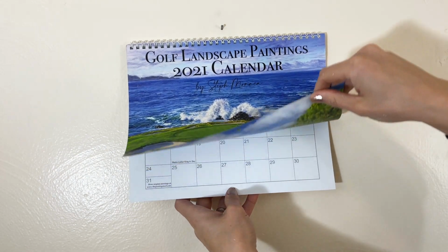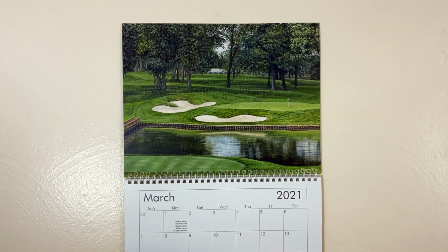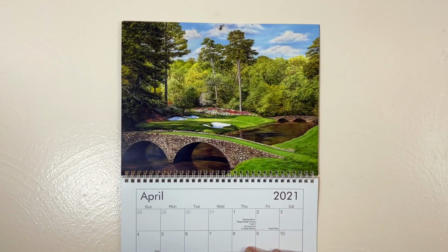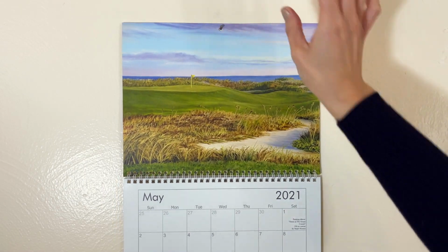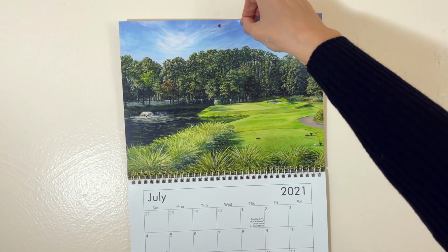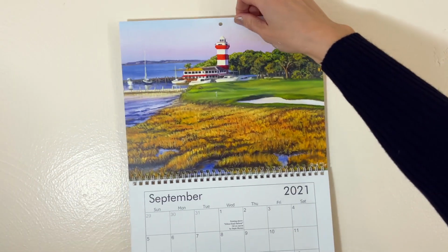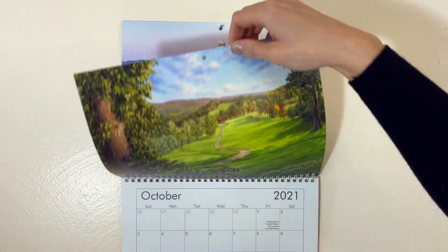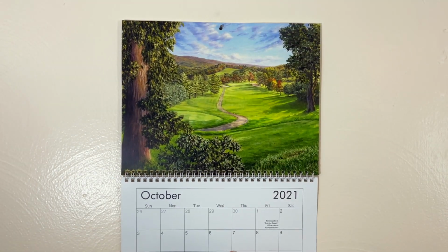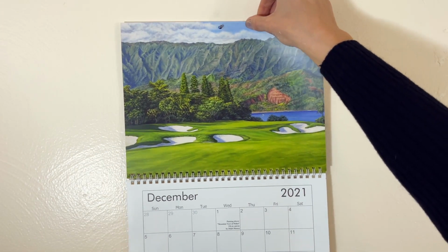Each month of the 2021 calendar features a unique golf course landscape painting that I created myself in the year 2020 using acrylic or oil paint on canvas. I then professionally scanned the image and had it uploaded for printing in my calendar. This calendar makes a great gift for any golfing fan in your life, whether it's a family member, a friend, a coworker, or if you just want to treat yourself.